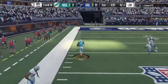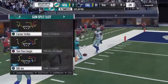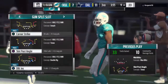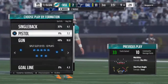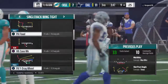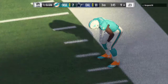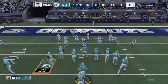Got a man open. That's Devontae Parker, complete. And he will be hit with a lot of force and spun down at the 9-yard line. A very nice pickup of 33 yards. So after that big gain, let's see what else the offense has up its sleeve.